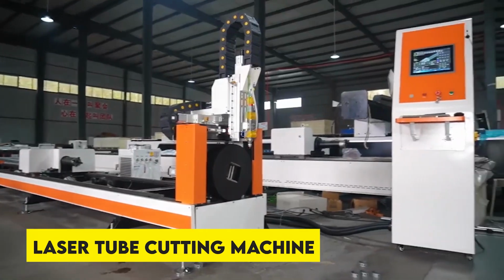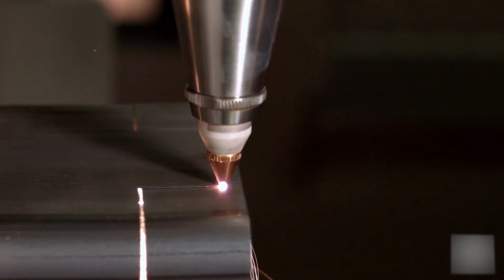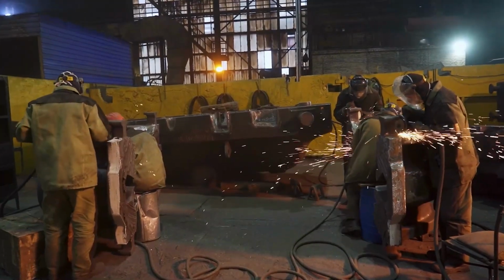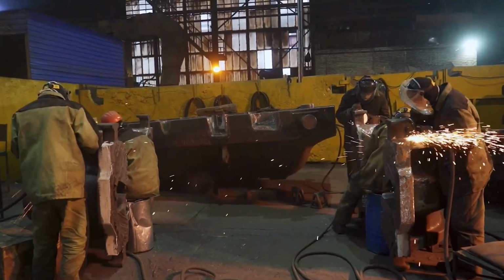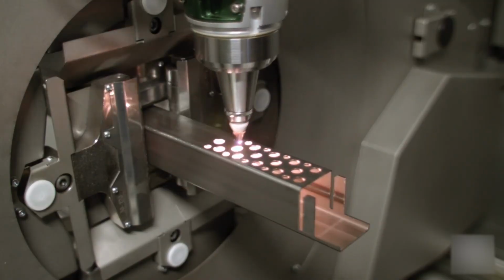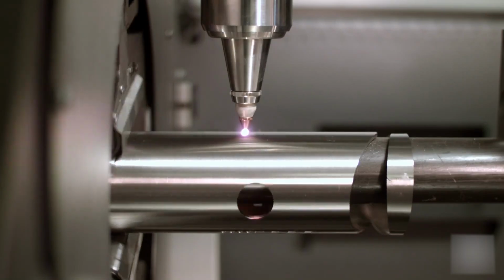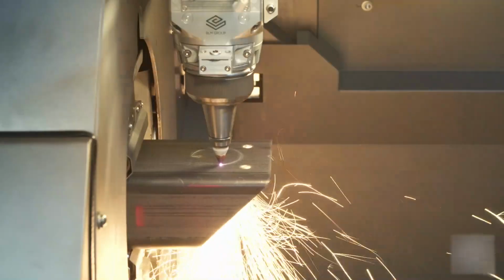Laser tube cutting machine. When precision meets power, you get the laser tube cutting machine, a game changer for small fabrication shops and custom metal part producers. This compact yet industrial grade unit is built to cut round and square metal tubes with incredible accuracy and speed using high-powered fiber laser technology.